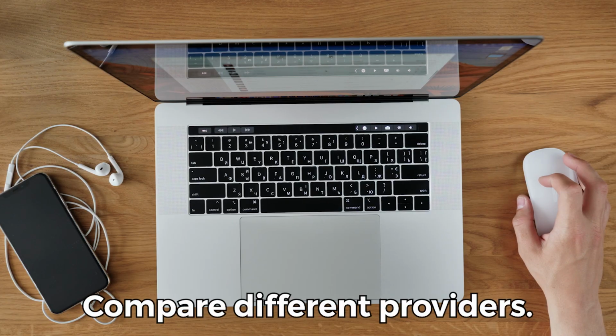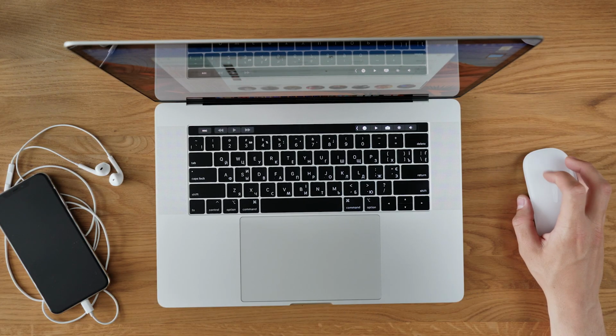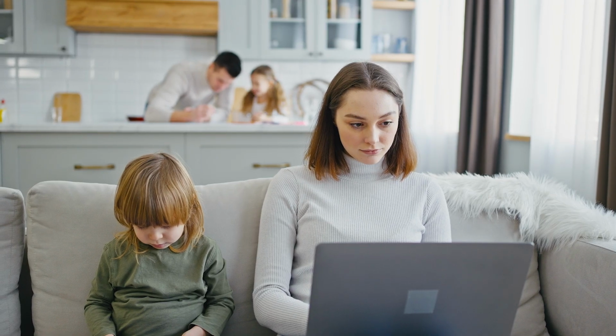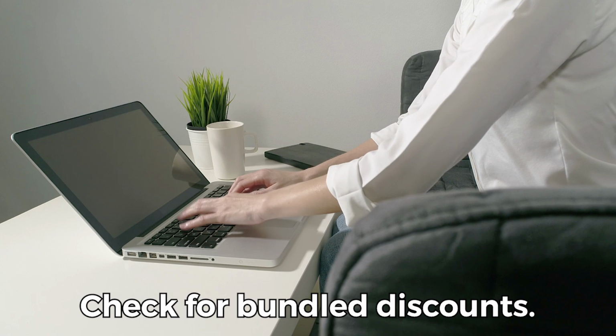Make sure you compare different providers and policy terms. It's important to shop around and compare what providers are offering and what actually meets you and your family's needs. Check for bundle discounts with other insurance policies. I always encourage my clients to ask for discounts.